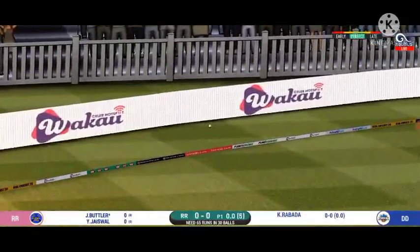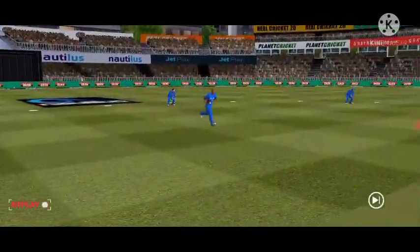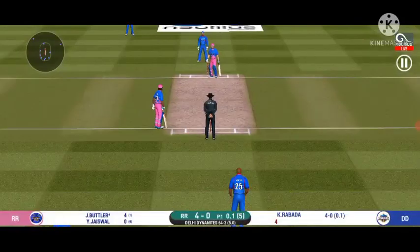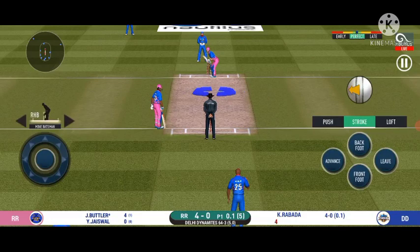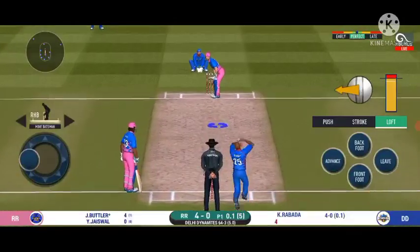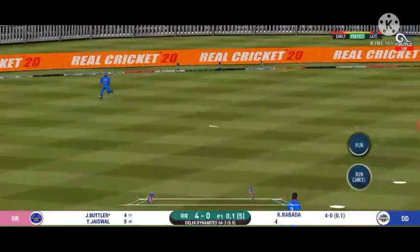Another field change. Can he do it again? They have run the first one quick. That is excellent running between the wickets. Fielder placed at point.